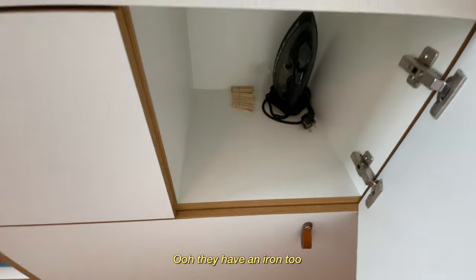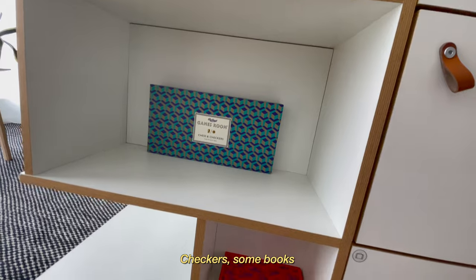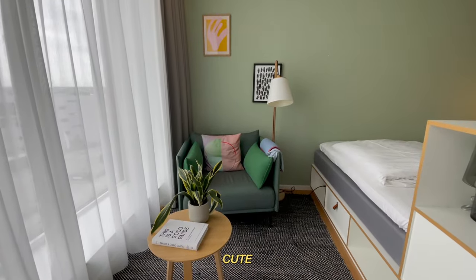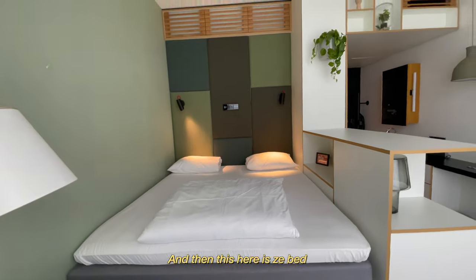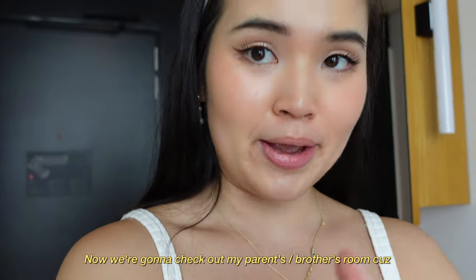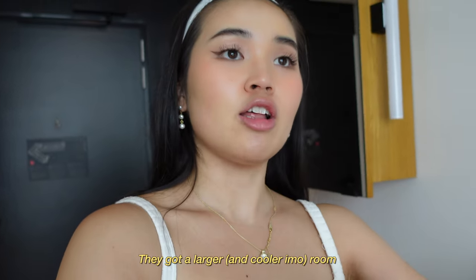Oh, they have an iron too. These are the light switches. Checkers, some books. This area is the living room. Cute. And then this here is the bed. Yeah, there's even a TV here, just kind of crazy. Okay, now we're gonna go check out my parents slash brother's room because they got a larger room actually.